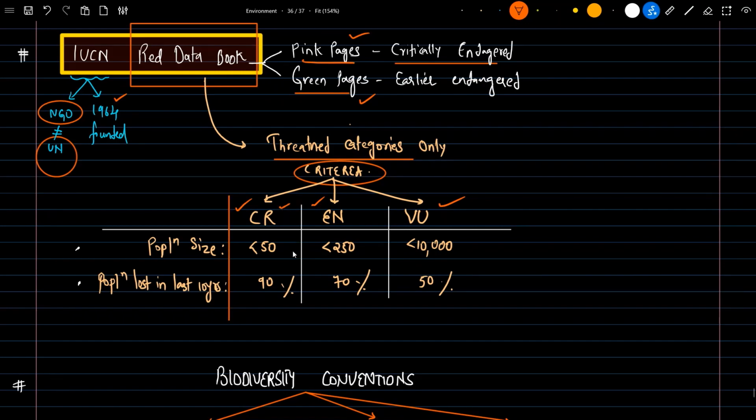To be declared critically endangered, the population size should be less than 50 and the population lost in the last 10 years is 90%. If these two conditions are satisfied, it can be declared a critically endangered species. Next is endangered: if the population size is less than 250 and the population lost in the last 10 years is more than 70%, it can be categorized as endangered. Coming to vulnerable: if the population size is less than 10,000 and the population lost in the last 10 years is more than 50%, it can be classified under the vulnerable species category.